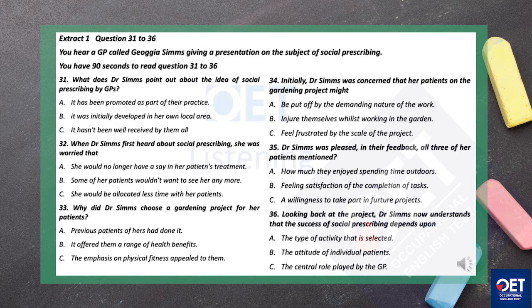After the first month of the project, I spoke to each of the 3 participants individually and was pleased by their feedback. All reported that they were enjoying an enhanced sense of well-being. They all admitted that when I first talked to them about the gardening project, they'd not expected to enjoy being out in the fresh air as much as they eventually did. This was the most welcome news for me.